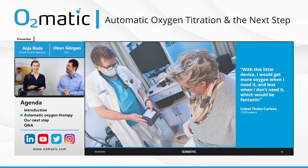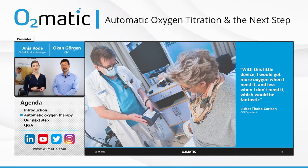But before that, I will just quote Lisbeth, the first patient who was treated with our home care device. Lisbeth told us that with this little device, I would get more oxygen when I need it and less when I don't need it, which would be fantastic. And that sums up quite much what the idea of titrating oxygen is and what our aim is. Yeah, and what our vision is.